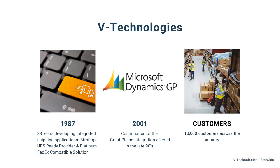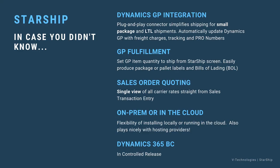We started with the Great Plains Accounting DOS software back in the early 90s, and that relationship continued with Microsoft and their acquisition of Dynamics back in the early 2000s. We've integrated with all the versions of the GP platform since that time. Currently, V Technologies as a company as a whole has over 10,000 customers using both the StarShip and the ShipGear platforms. Some information about our GP integration here.